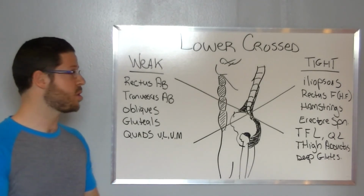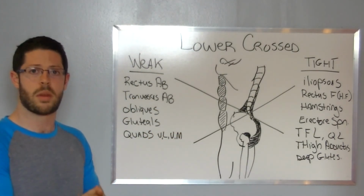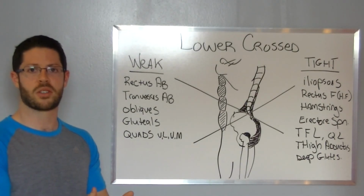Get after it, guys. Let's try to remedy this lower body cross syndrome and fight gravity and aging and all those negative things and prevent these muscle imbalances.